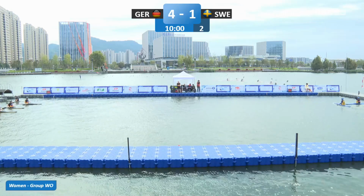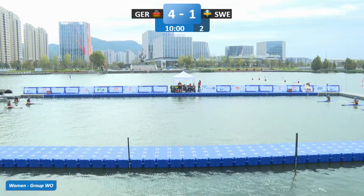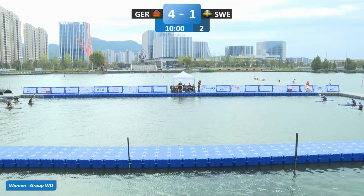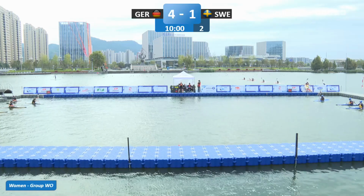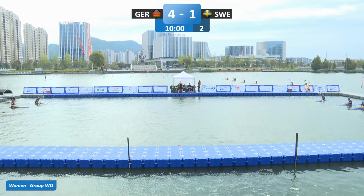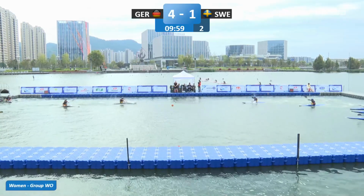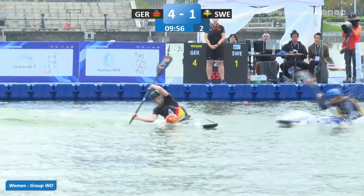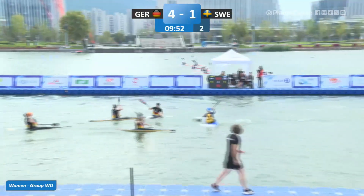And the ref is signaling again to us that she wants to start the second half of this match. First ball possession goes to Germany by a very quick sprint by Kunz.